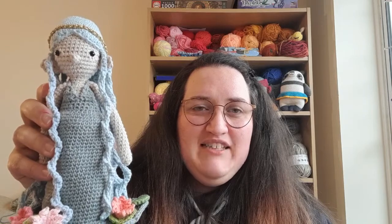So yeah, that is Lily, and she's taken a place up on the mantelpiece. The mantelpiece is getting quite full of sewn toys and crochet toys. I'll have to try and take a picture at some point, show you who's up there. If I keep making more, they're going to have a little bit of a swap around. So there we go.